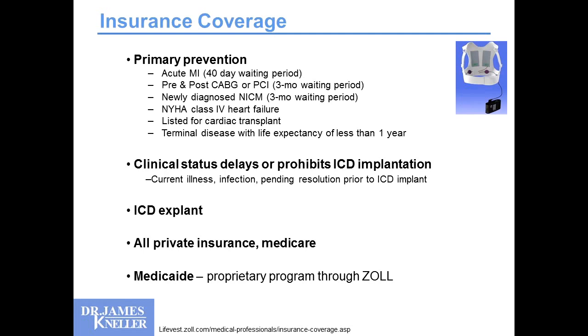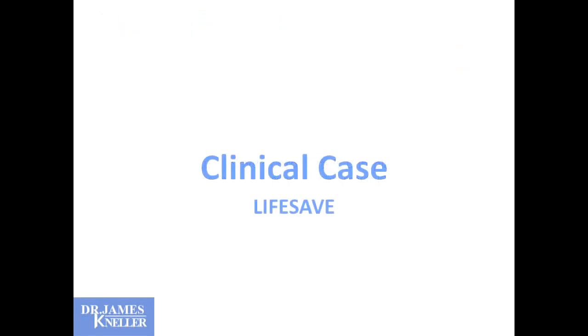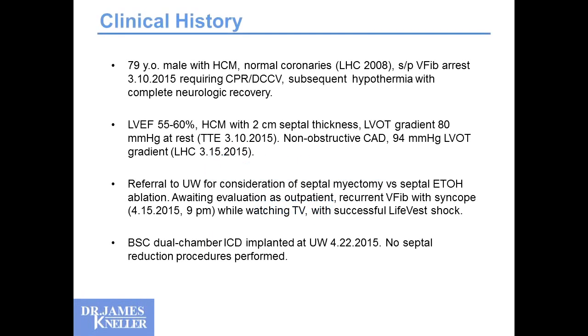So just to finish, and I know you guys have been very good, it's a long talk. We could just look at a couple of our clinical cases in our practice from past months. This is an example of a life save with the LifeVest. I won't belabor this, but this is a 79-year-old male. He has hypertrophic cardiomyopathy, normal coronaries as of 2008, and he had a VFib arrest.